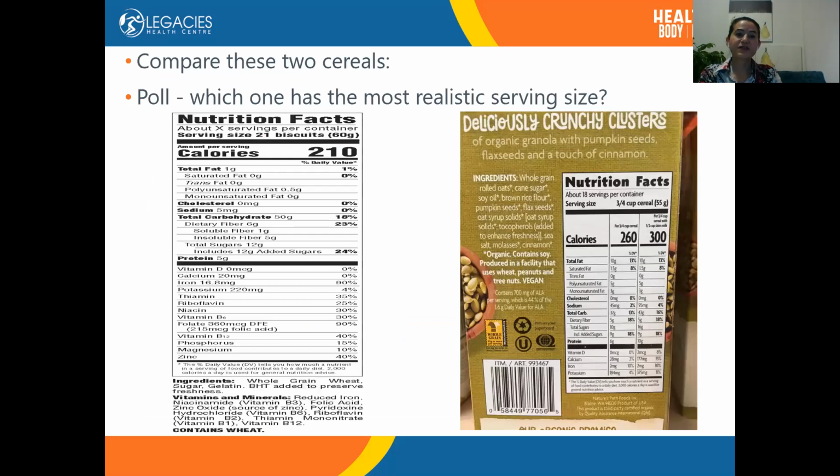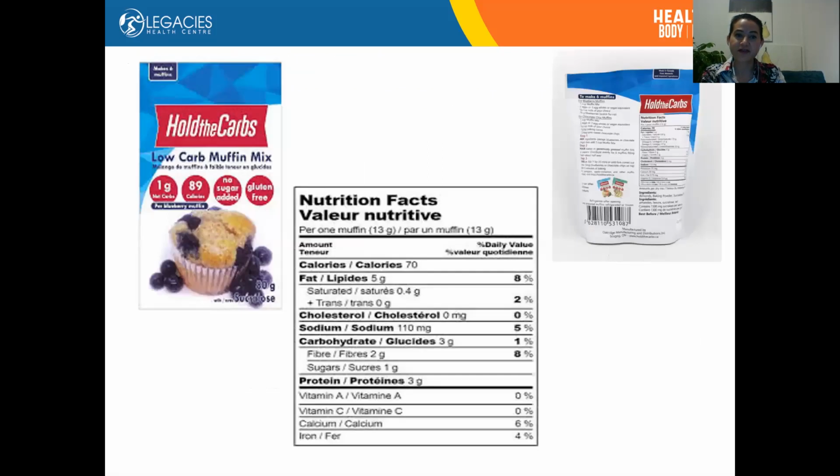So when we compare these two cereals, which one has the most realistic serving size? You can see the cereal on the left has a serving size of 21 biscuits. I think that's a mini wheats type of cereal. So that's more realistic. That's probably a serving we would eat. Whereas the other one is a more dense type of granola cereal. The serving size is 3/4 of a cup, so it might not be the amount we have. We might be having a little more. So just to note, you might need to multiply that by 1.5 or by 2, depending how much you're having.